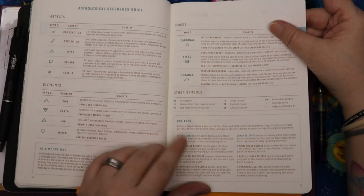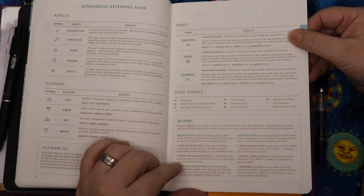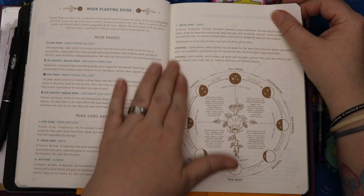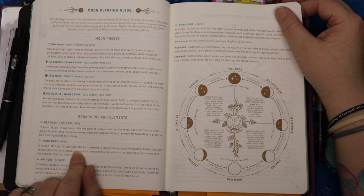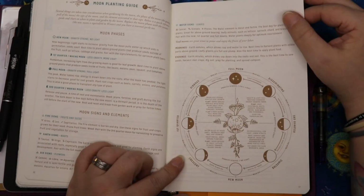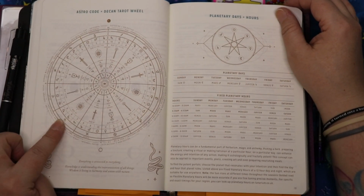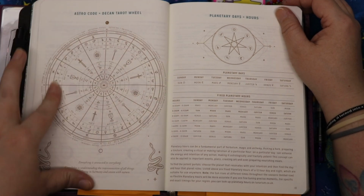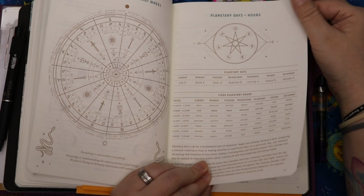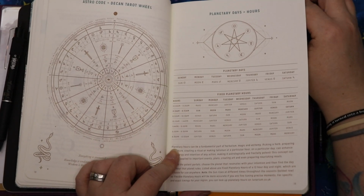And there's more in the astrological reference guide. It goes on to aspects, elements, again cardinal, fixed, mutable. There's information on eclipses. I mean, this is a very comprehensive guide. There's information here on moon planting and how that works with the lunar cycle, which is exciting to me. There's a Decan tarot wheel, which is also really cool. It breaks down the tarot deck by Decan. And a planetary day and hour chart. This is very handy for any kind of magical working or magical planning.